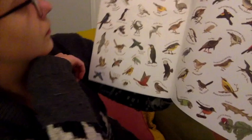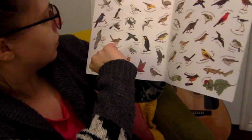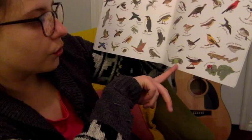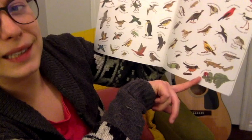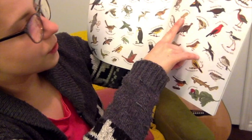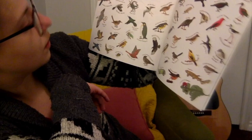So I see a paradise rifle bird, a fork-tailed storm petrel, a blue crab, a katydid insect, a harlequin bug, blue jay, green iguana, field cricket, ladybug, or they're calling it a ladybird beetle. What else? A frog, a green vegetable bug, a lobster, a green lacewing, and all kinds of birds. That's really neat. A fish.